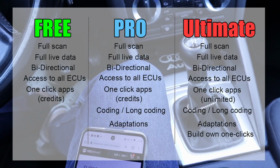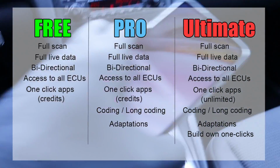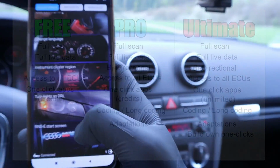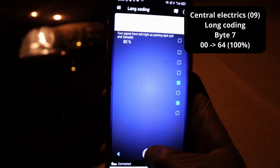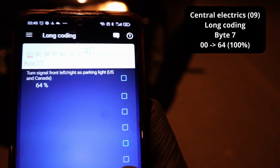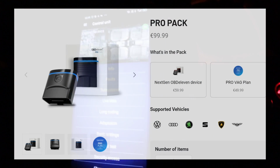Now, if you are impatient and you don't want to code yourself, this might be the option for you, but you can code everything without using credits even with the Pro plan. You just have to code it yourself and don't use one-click apps. And since I have been using this device for years, I have the Ultimate plan, but my recommendation is the Pro. You will learn some coding, you can code yourself, which is more fun than using the one-click apps, and the price is very fair. You can buy the bundle from the OBDeleven's website, Pro plan plus the device, for $100.